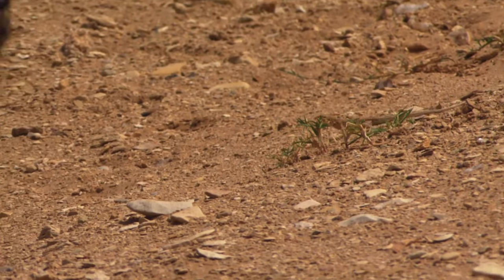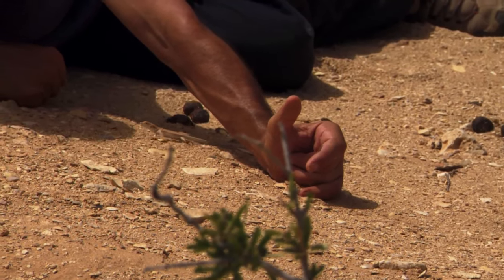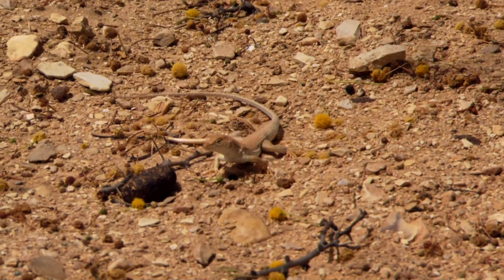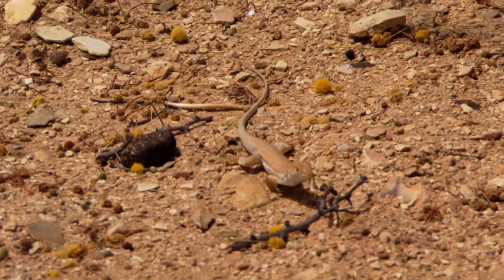Acanthodactylus fully intends to find prey too. Just a vibration in the sand, and here's our little lizard approaching. If a venomous snake had done the same by shaking the tip of its tail, it would have been curtains for him.